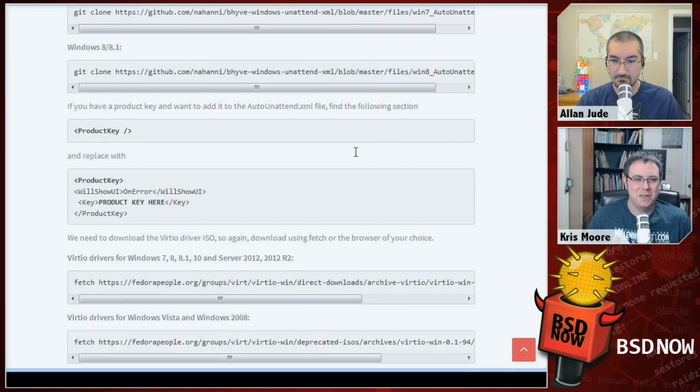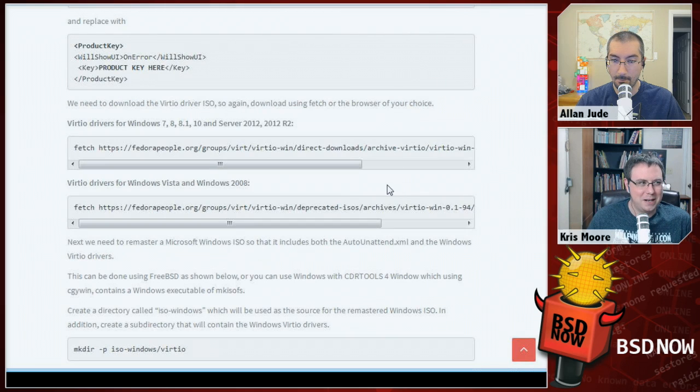Sweet. Okay. Well, this is all getting me excited. I'm actually knee-deep in doing the IOHive API stuff at the moment for our new middleware. And the other thing you have to integrate into the ISOs if you're using older versions of Windows is the VirtIO drivers. So the links for doing that are here as well.